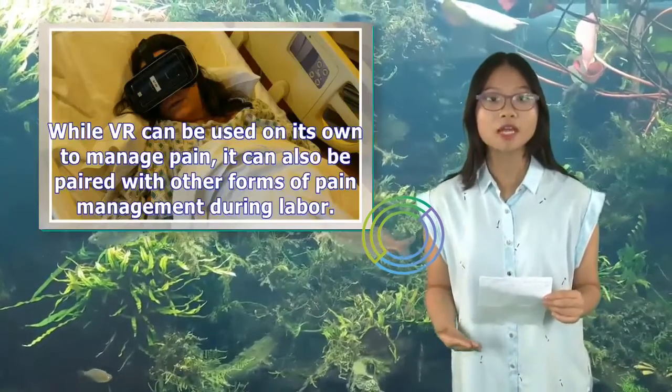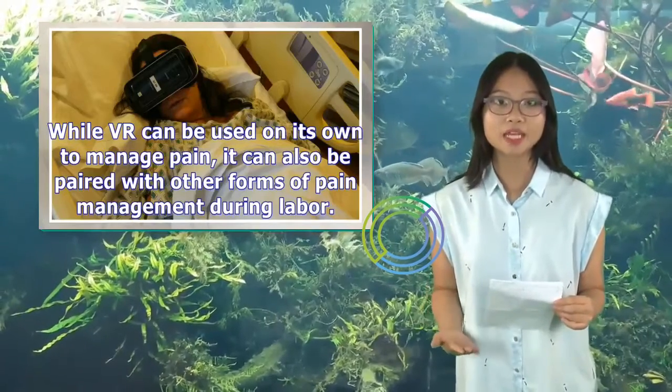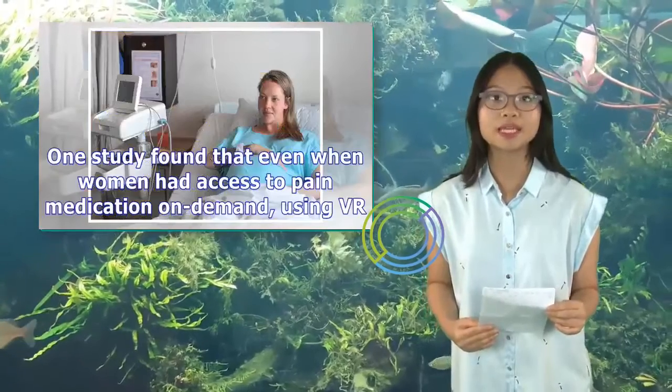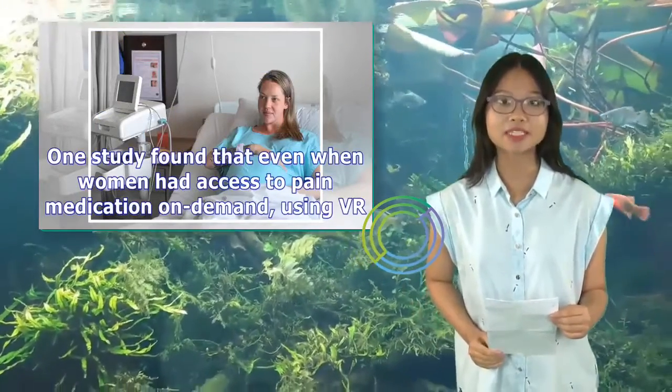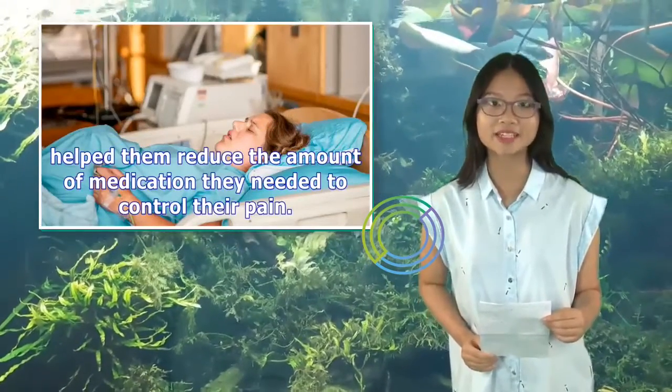While VR can be used on its own to manage pain, it can also be paired with other forms of pain management during labor. One study found that even when women had access to pain medication on demand, using VR helped them reduce the amount of medication they needed to control their pain.